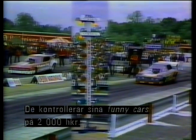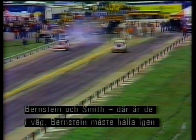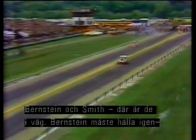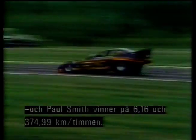They're moving into stage 7.5 inches when that lower yellow beam goes on before a foul start, and they're controlling 2,000 horsepower Funny Cars. They roll into stage now. Bernstein ready to go with Smith. They're out of the chute. Away they go. Oh, Bernstein up in smoke. He's got to back off. And here comes Paul Smith all the way through the quarter mile to win at 6:16, 234.37 miles per hour.